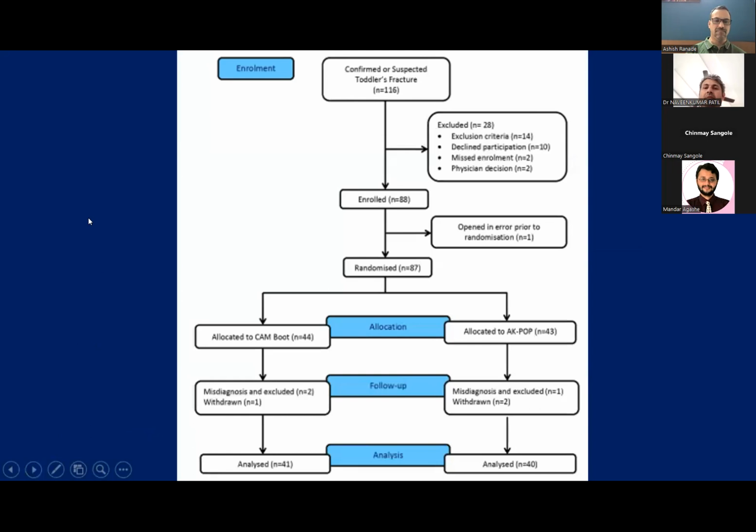So the results were that out of the 116 patients who had presented, 28 were excluded, and enrollment in the study was done for 88 patients. One patient had an error prior to the randomization, so he was excluded, and so we now have a total of 87 patients. Out of these, after randomization, 44 were allocated to the CAM boots, and 43 were allocated to the above knee POPs.